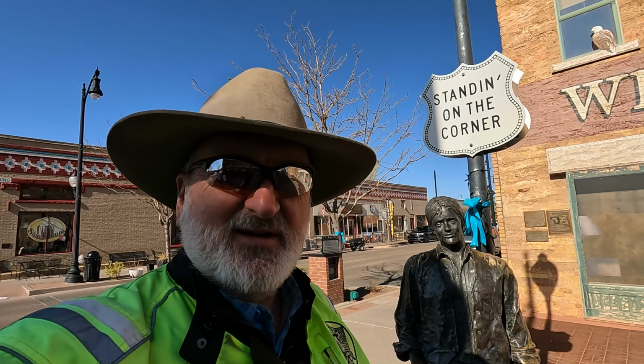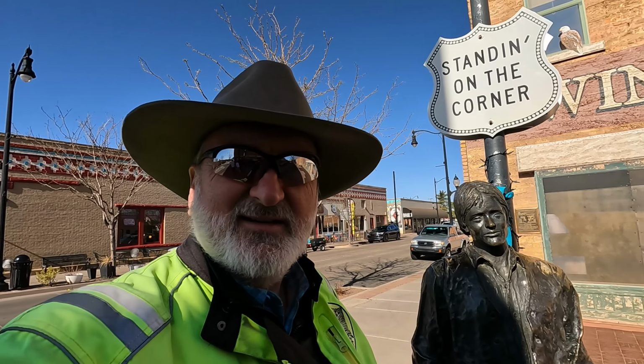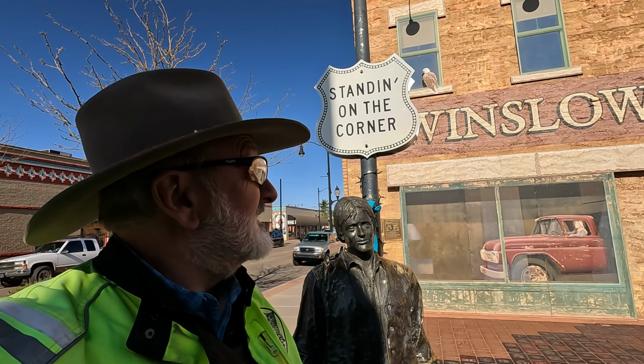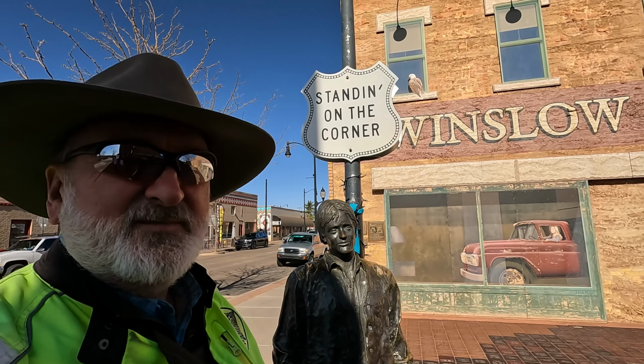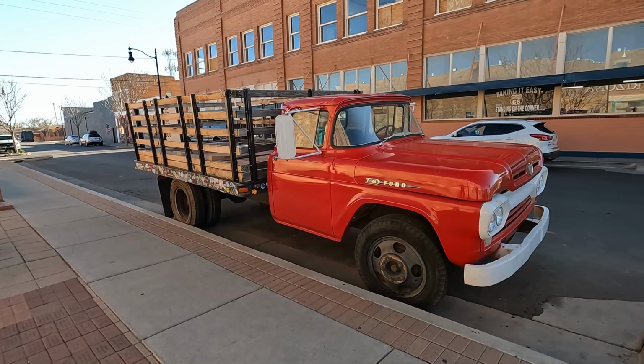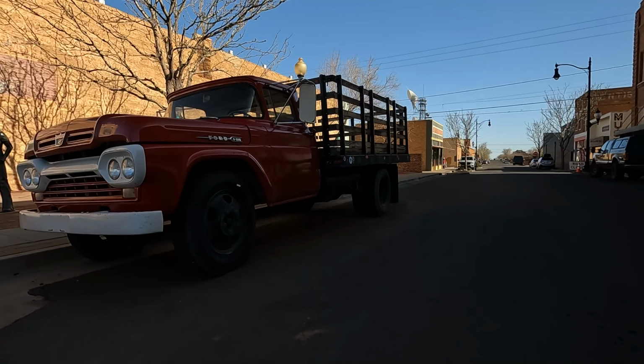I hadn't planned to stop here because I've been here half a dozen times over the years, but you can't come through this town in Arizona without stopping here and standing on the corner in Winslow, Arizona. This guy right here. And there's the girl in the flatbed Ford. And the artwork up on the wall, I like that. And then if we turn on around slowly, flatbed Ford. Perfect, now come over here.